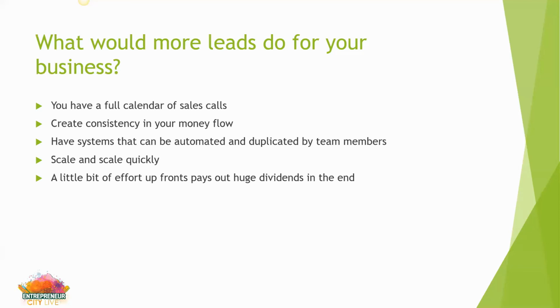And that, guys, is the only way you're going to be able to scale, and scale quickly: when you have a full calendar of sales calls, when you've learned how to convert those, creating that consistent cash flow and money in your business, having systems and automating it and passing it off to your team. That is how you scale. It's how you take your business to the next level. And it's just a little bit of effort up front, and it pays out huge dividends in the end.